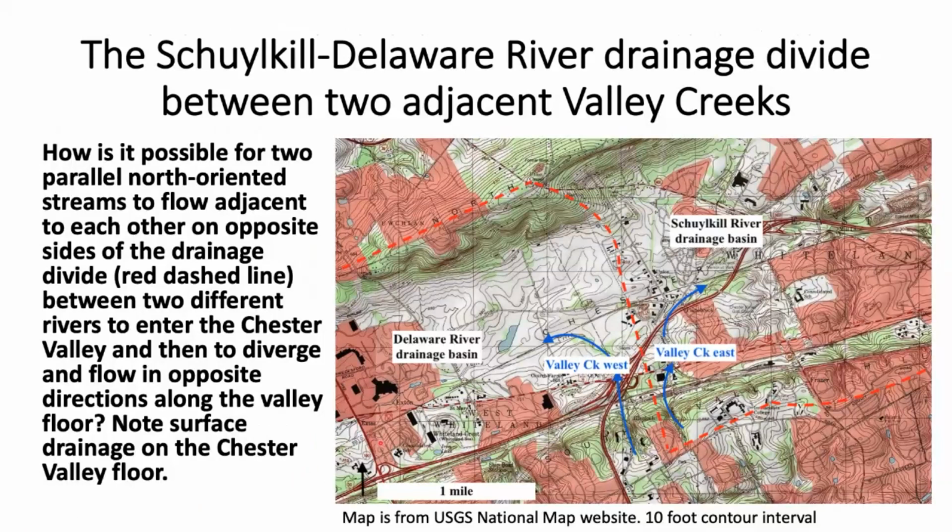Now here, if we continue east from Downingtown, we come to another major drainage divide. This is the drainage divide between the Delaware River drainage basin and the Schuylkill River drainage basin. And the dashed red line here is showing you the drainage divide location.